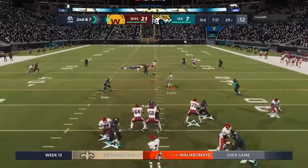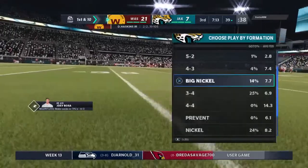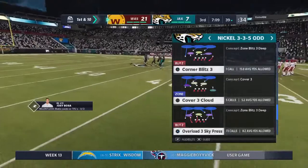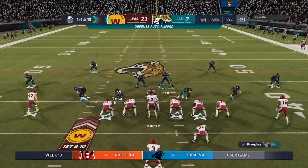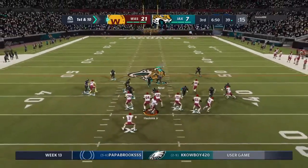Throwing again on second down. Haskins. And he's going to have the connection to Foster. Just his second catch of the game so far. This one moves the chains. This has to go down as one of the simpler routes in the playbook, but oh so effective. Nice completion there. Keeps the sticks moving. So from the 39 now, they'll come up on a 1st and 10.